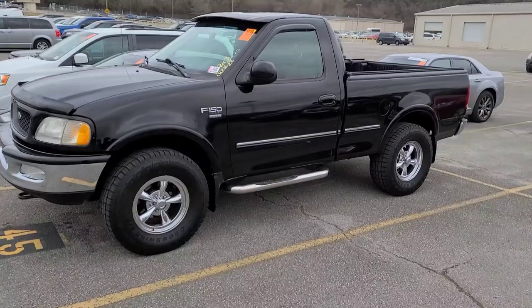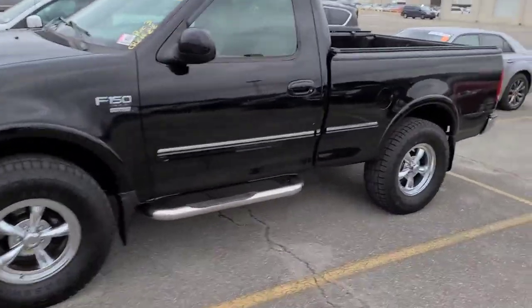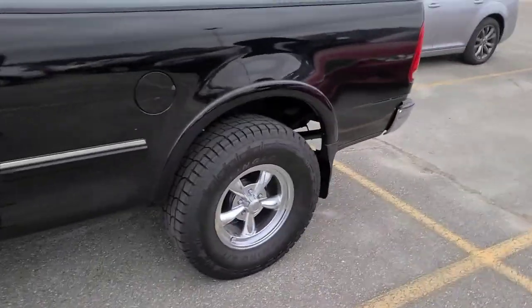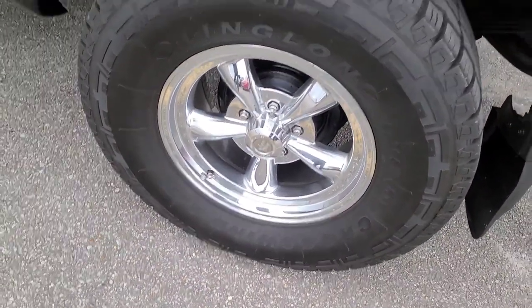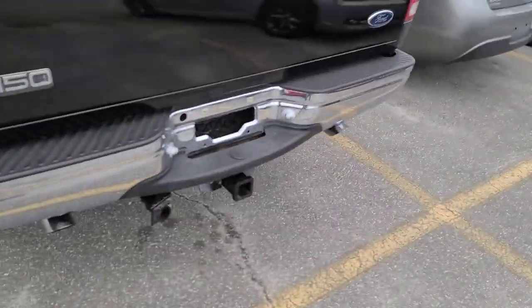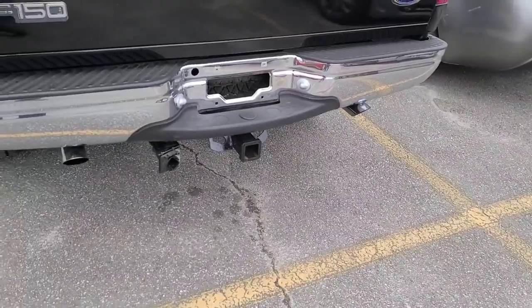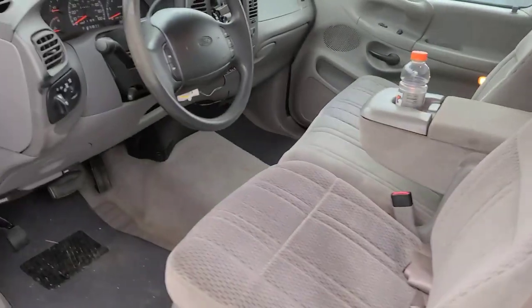But I found this '98 F-150 with the V8 XLT. Looks like it's got a little lift on it. Got some great looking wheels and tires. Got a dual exhaust, straight piped. It's a good looking truck, y'all. Look how clean this is.